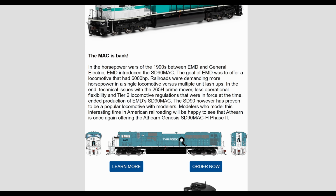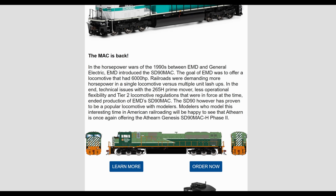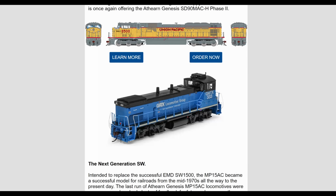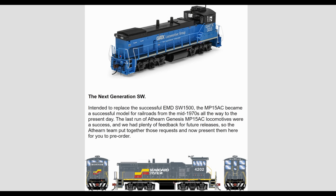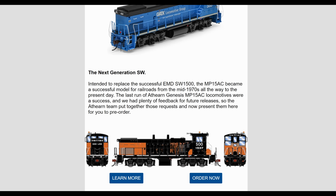There's the Frisco on screen right now. I've heard very positive things about that one. I expect that one to be the best-selling legendary livery, but haven't heard too much about the other ones quite yet. Another Genesis announcement was a new run of MP15 ACs as well. So there are some of the schemes offered.